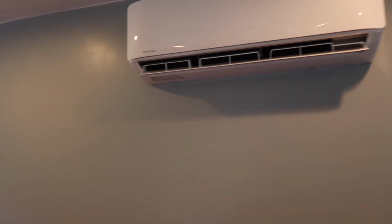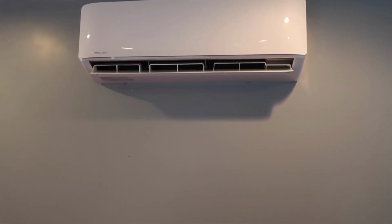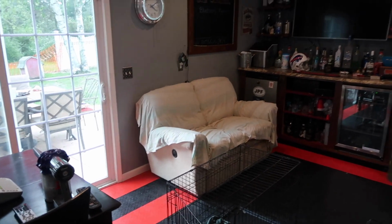The nice part with the Mr. Cool system though is it's going to be thermostat controlled, Wi-Fi compatible. It's just going to be a more even heating temperature throughout the winter months, and that's something we could let run a little bit better and it's running properly.